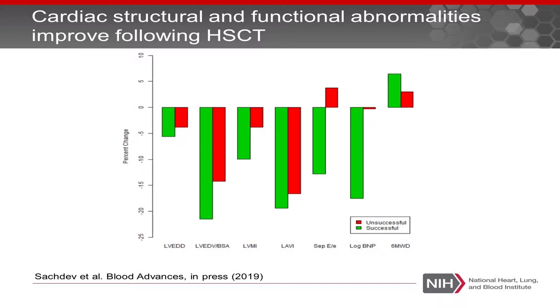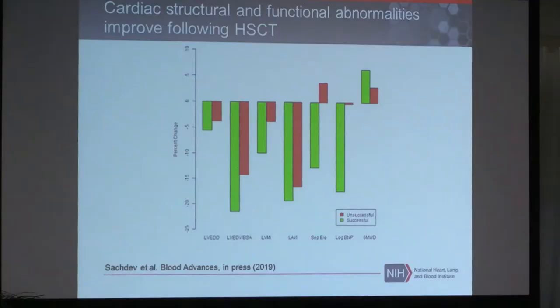So left ventricular size got better. Function stayed about the same or got a little lower, but still in the normal range. Atrial size got better. Filling pressures got better. BNP, which is a peptide released when the heart is stretched, that also decreased. And six-minute walk distance got better. So that's the good news. Most of these findings are reversible. The problem is that in about a third of the patients, even with the best treatment, they still had a dilated heart. So there is some degree of irreversible damage that if we don't catch people early enough, we're not going to be able to reverse that.